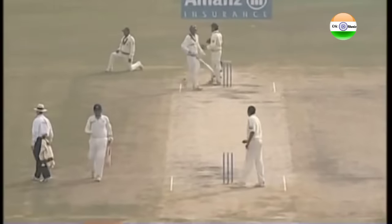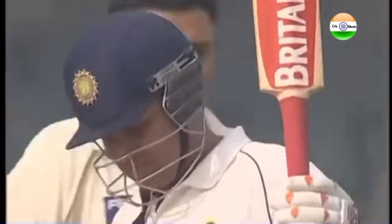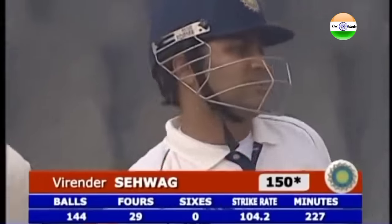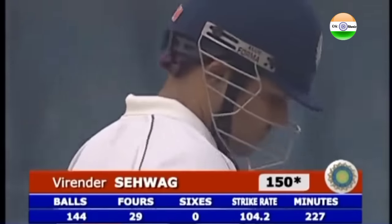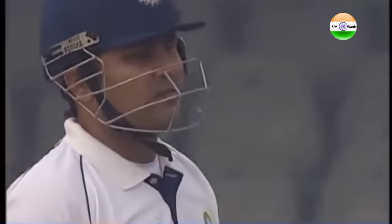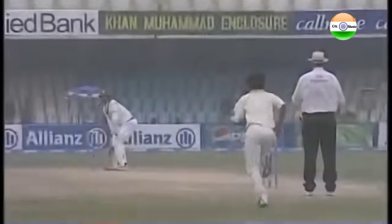Well, he's making this look so easy. That brings up his 150, Virender Sehwag. The seventh occasion on which he has gotten to 150 runs. Not only hitting, but even blocking, he's making things very easy. He's looking like he's in top form. I mean, you cannot ask for a better form than this. 150 off just 144 deliveries. 29 boundaries. You can't ask for a better one.